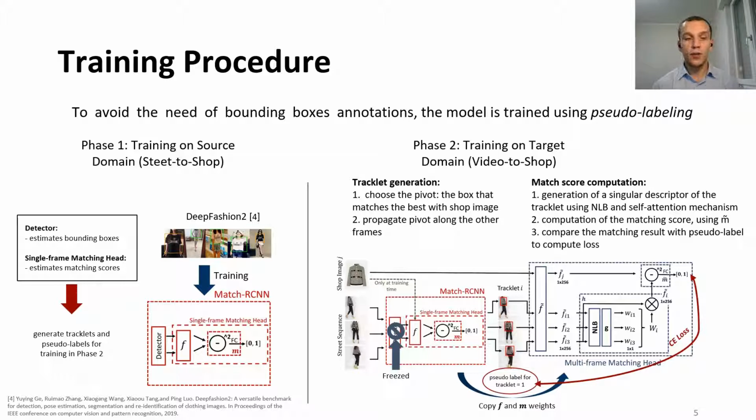Then in phase 2, we use this pre-trained Match RCNN to do what we call tracklet generation. A tracklet is defined simply as a sequence of observations in the video that contain the same detection or the same clothing item. To generate a tracklet, we first choose a pivot. That's the box that matches the best with the shop image, or the frame in the video that represents the shop image in the best way. We then propagate this pivot along the other frames. This simply means that we're trying to match the pivot frame with all the other frames available in our video so we can understand in which frames the pivot box is actually appearing.